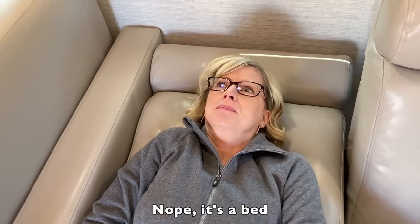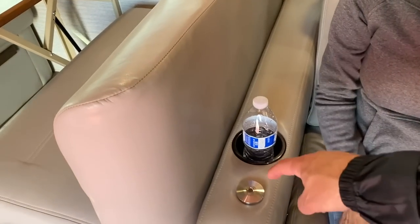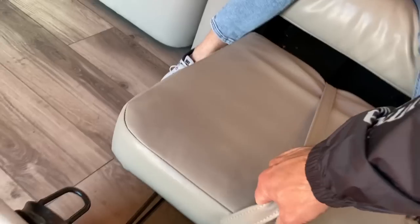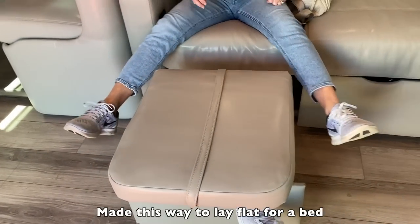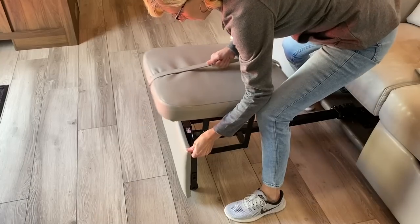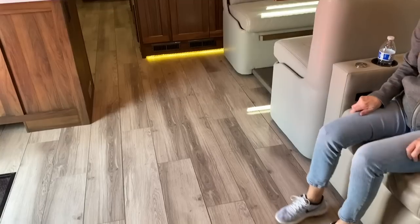To raise my feet, I don't think so. You gotta pull the feet thing out. Which I don't like, when you have to pull them out. There's a table that goes in there and a little peg goes through that. And it gives you a little table, kind of like in the Grand Designs. There you go. Now, that is the most awkward contraption I think I've ever seen. Definitely not user friendly.